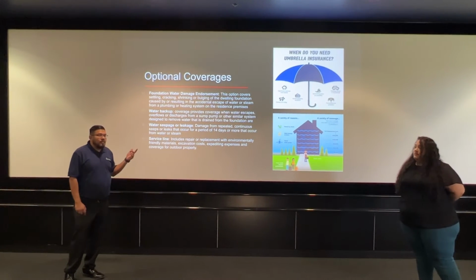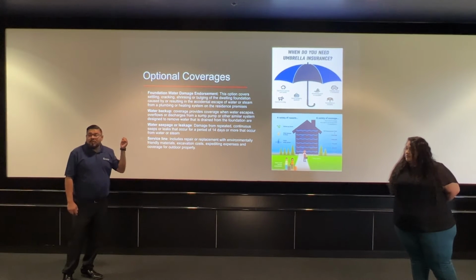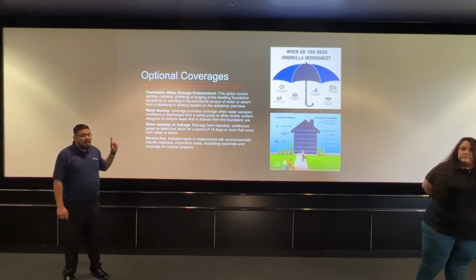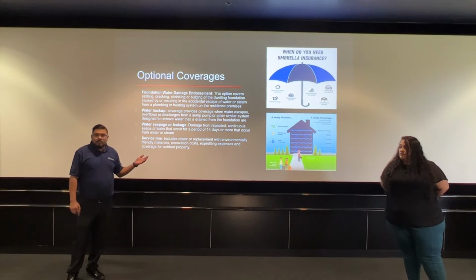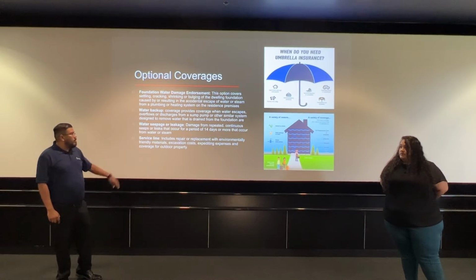I always use the example of sewer water coming out of your sink, or maybe somebody flushing a toy down the toilet, and that water just backs up and causes damage. Very important to have that. Like I said, anywhere from $2,000 to $5,000 on average. We typically start the endorsement at $5,000. You can always add up to $20,000 worth of coverage if that's what you want. But just something to have.